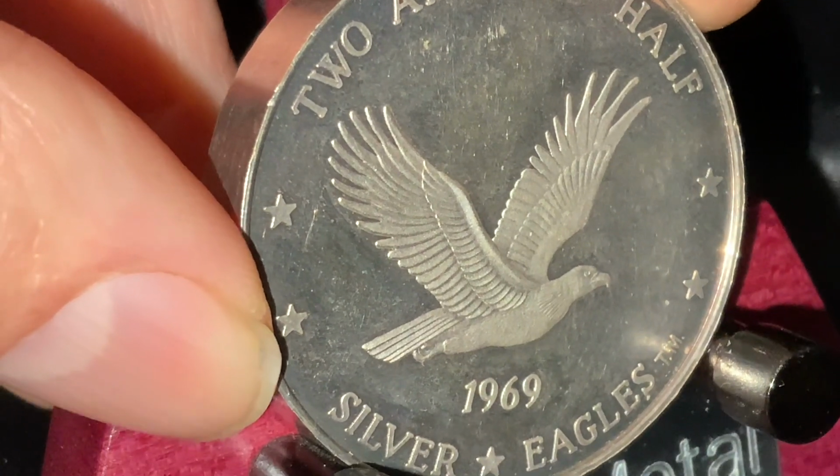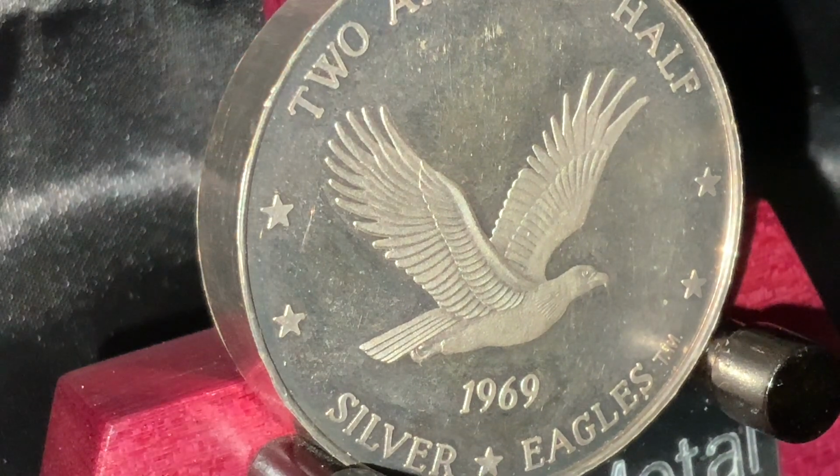For 1969, it's very well struck. Very nice detail. Kind of has that frosted proof-like cameo finish appeal to it. And for back then, you didn't see that as much. It was there, but it was somewhat rare, especially for a private mint to do it. From what I've read, this was actually produced in Washington, and like I said, that large overall set, it was out there.